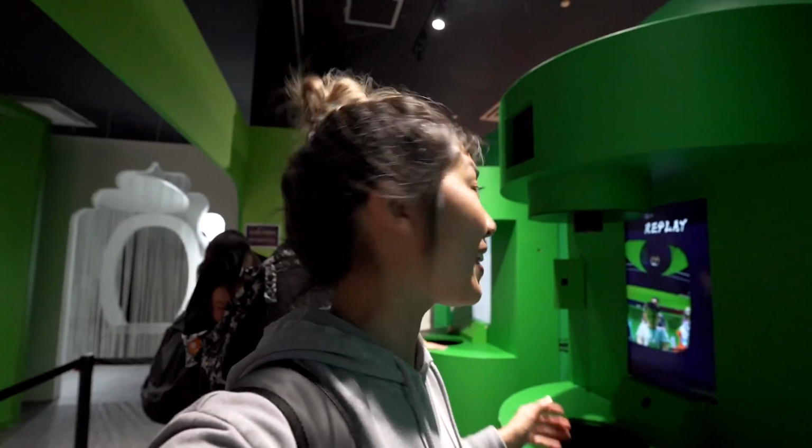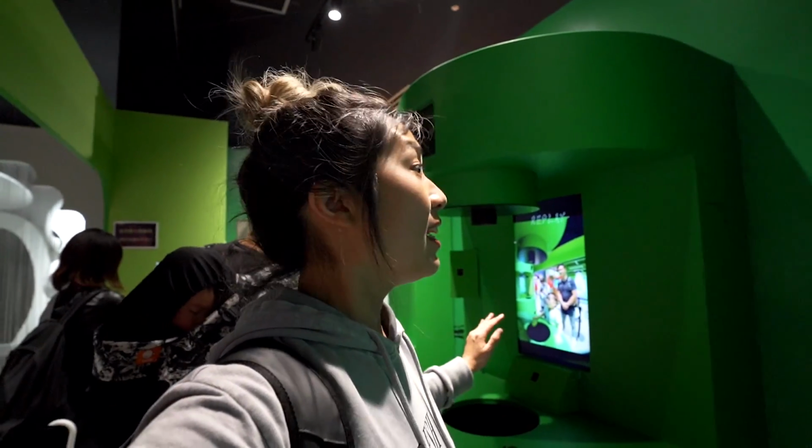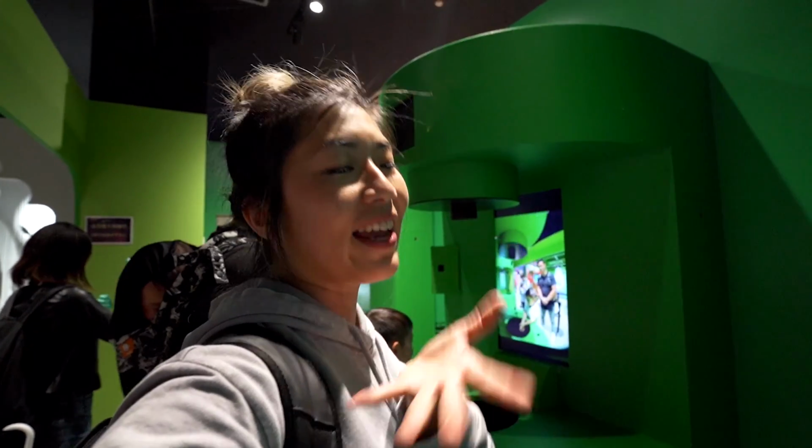Okay, so basically the aim of this reflex game is to catch the poop as fast as you can in your hand.